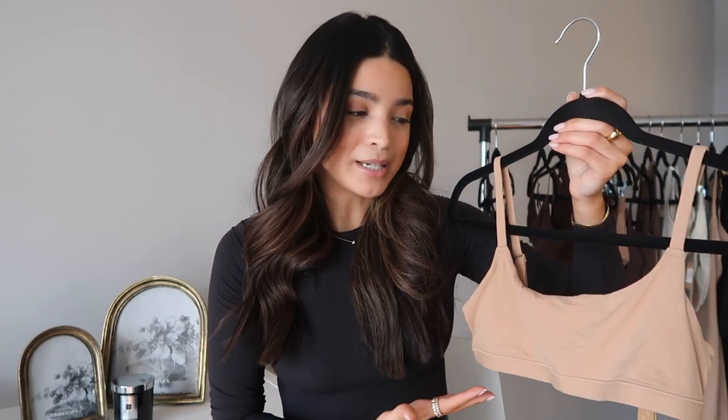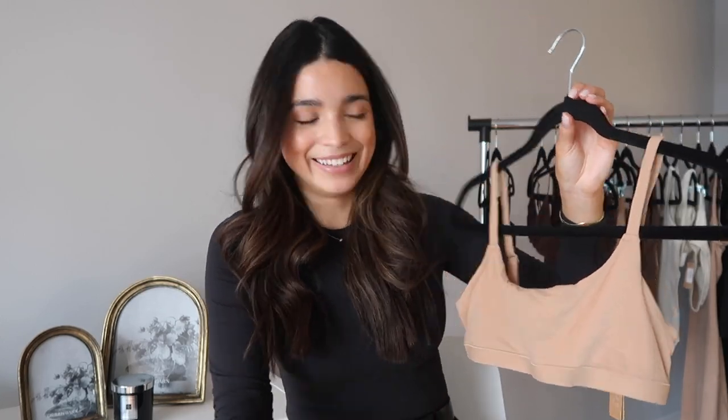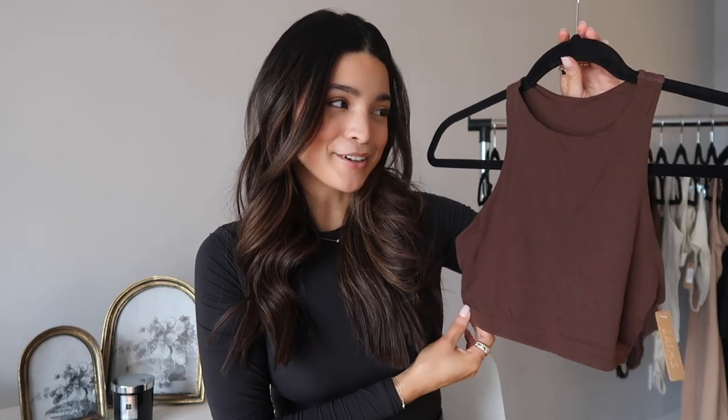So this is Ochre, and Ochre is going to be one shade darker than my skin tone. So if I'm wearing it under white tops or any type of white garment, you're not going to see it. If you're looking for the perfect everyday bra, this is it. You will not want to take it off. I promise you.